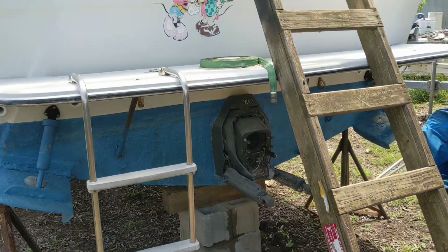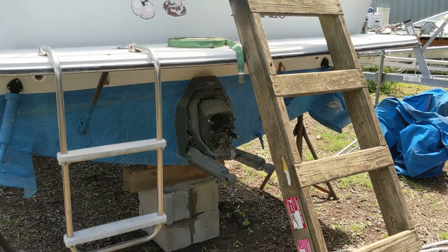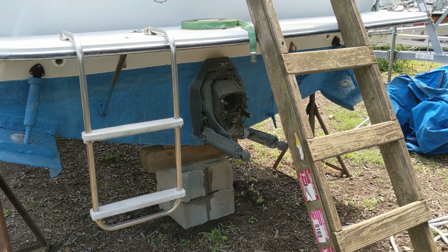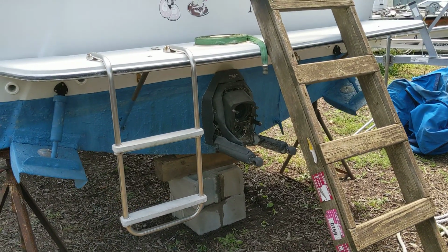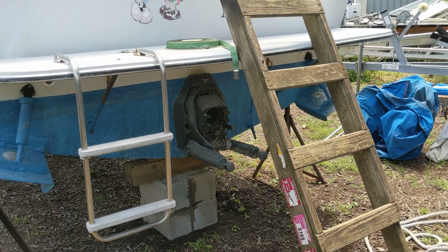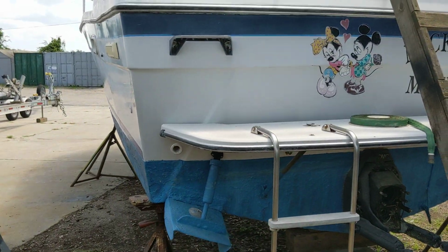This is a transom assembly. There was a King Cobra outdrive on there, and that's important for me to note because they switched over the engine to a Mercruiser, and it's kind of interesting how they did it with the engine coupler and stuff. But he kept the King Cobra outdrive because he spent thousands of dollars on it, and I think he gave it to the marina for payment.